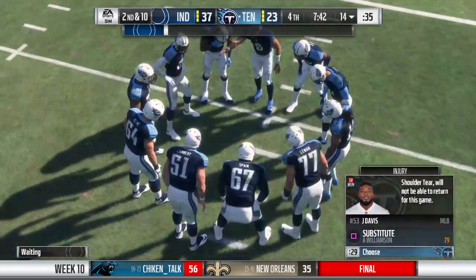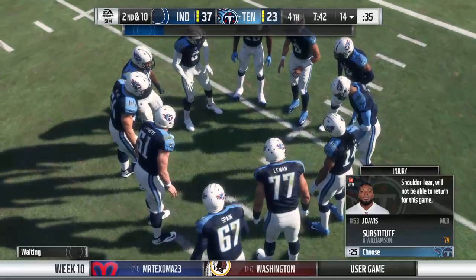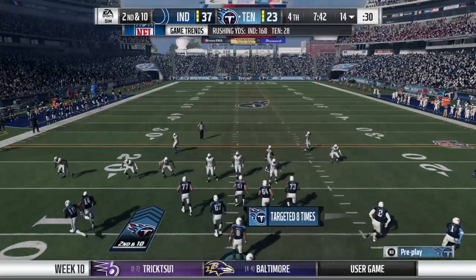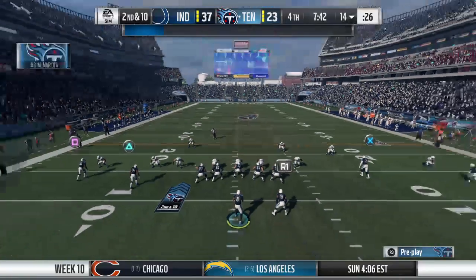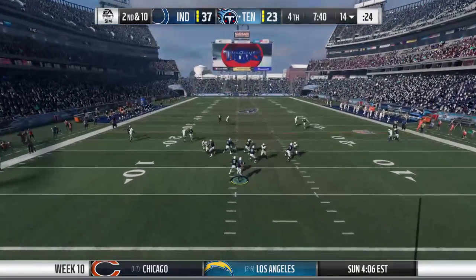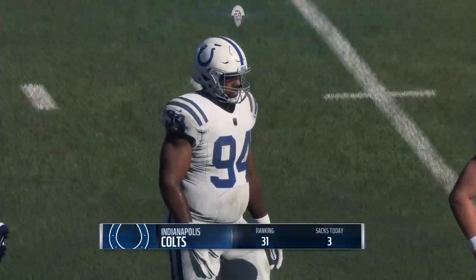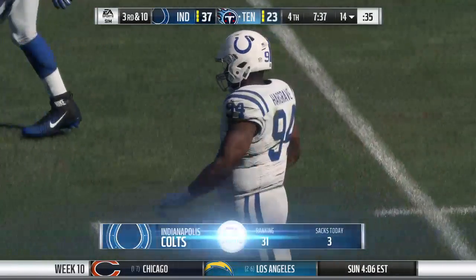And that one falls incomplete. Looked like he might have had position there, but he couldn't hold on at second down. 10 yards still left on second down. They go play action. Mariota going for the deep ball. And incomplete there. A nice hit jars the ball free and brings up third down.